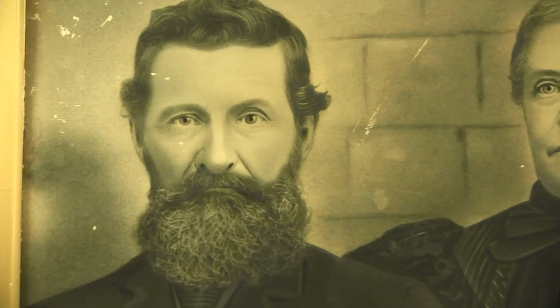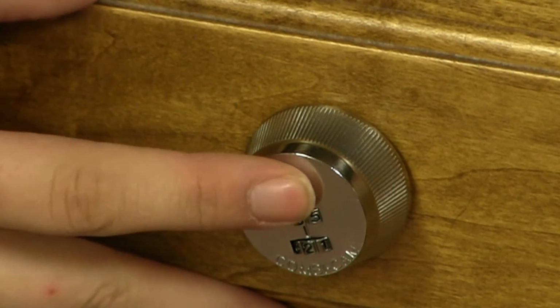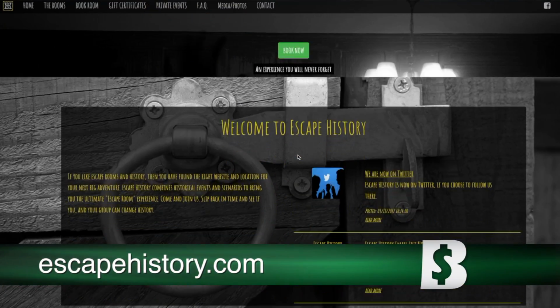So what are some tips for successfully escaping the room? Divide up your team. Use your hints wisely. Don't panic and work together as a team. If you'd like a shot at changing history, you can find out more information or book a room by visiting escapehistory.com.